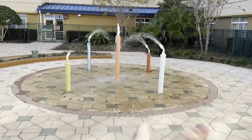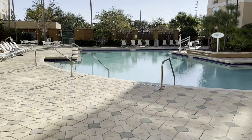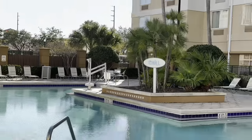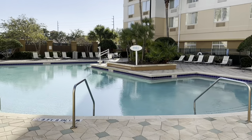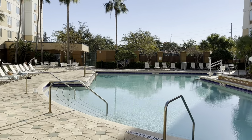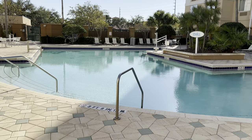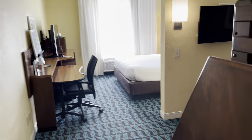All right, so next up, I'm going to take a look at the pool. Let's look at the pool here at the Fairfield. They have a nice little play area for the kids. Move out here, and we're going to take a look right here at the pool. This pool area is beautiful. They call this the chill pool. What? Come out here and just chill by the pool. Look how nice this is. Absolutely gorgeous, beautiful pool. Nice little area. And then right over there, they have a hot tub. Somebody's in the hot tub. I don't want to invade their privacy, so I'm not going to film that, but they have it if you want it.